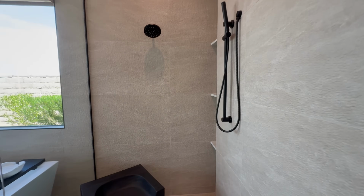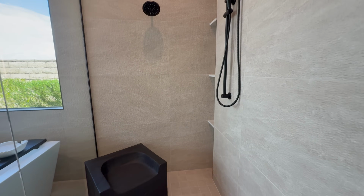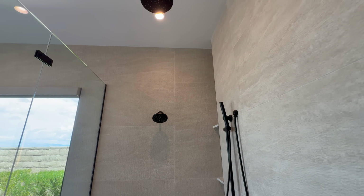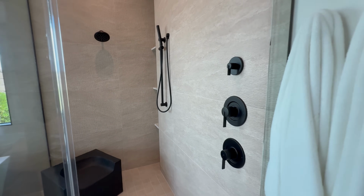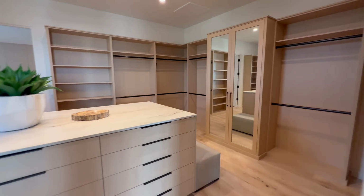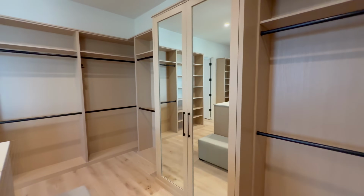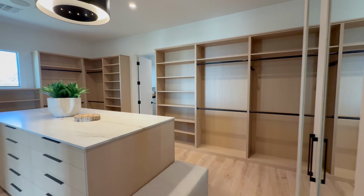So we don't have a built-in shower bench, but I love the decor here. This is gonna be perfect for you. Extremely practical. You got a rain shower head right above there, your shower wand, and your shower shelf. Wonderful. Now, get a load of this closet. I'll stand on this side and do a full pan of this one.